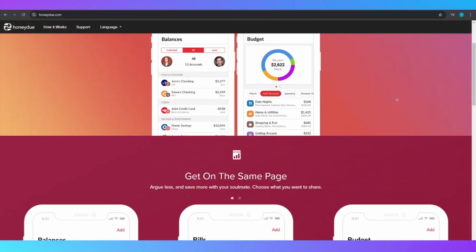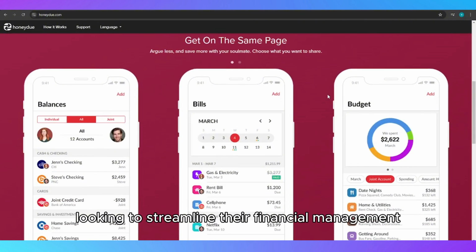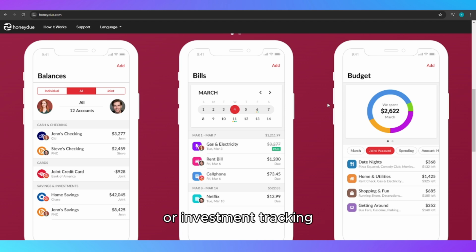Final verdict: Honeydue is a great tool for couples looking to streamline their financial management and ensure transparency in their spending. However, if you're seeking more advanced financial tools or investment tracking, you may need to look for other options.